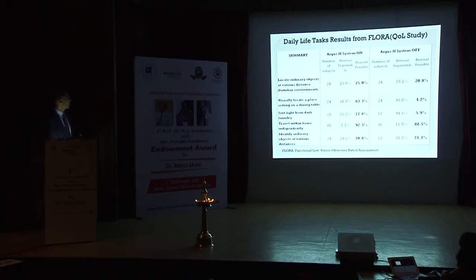So for example, to locate objects at various distances, it was possible with the system on in 75% of the patients, while it was possible with the system off only in 20% of the patients. It's a huge difference. Or for example, locate and place objects on a dining table: in more than 80% of the patients, only 4% without the system.